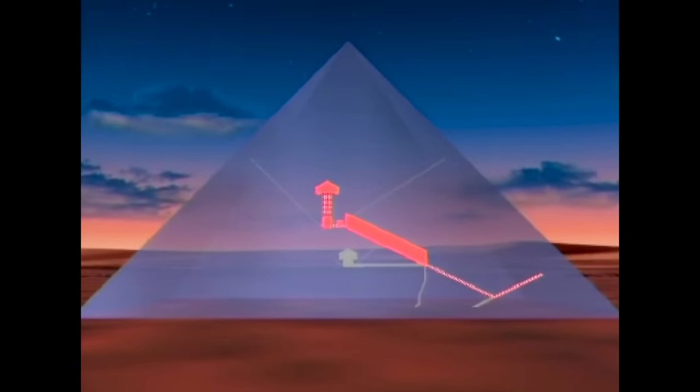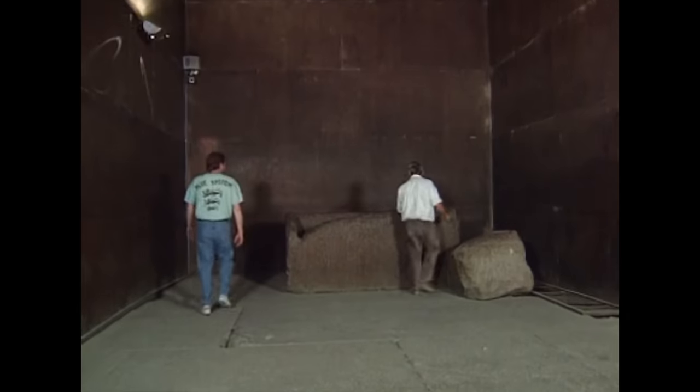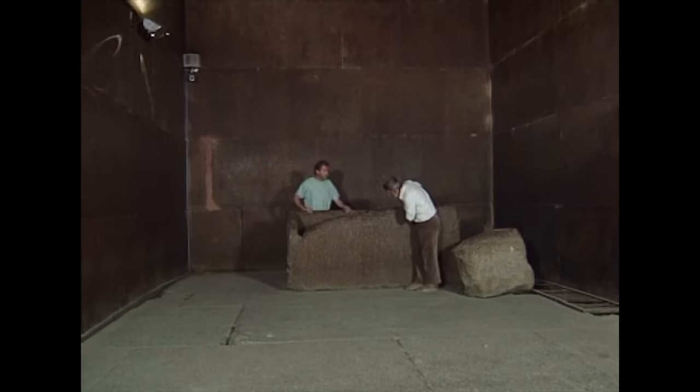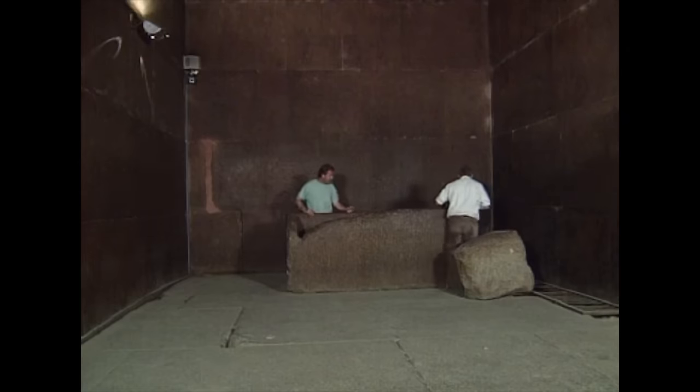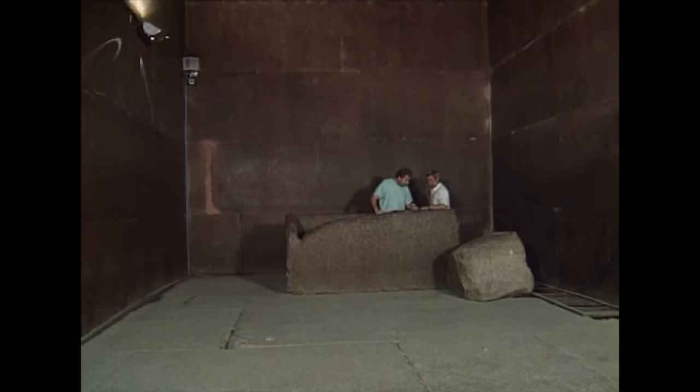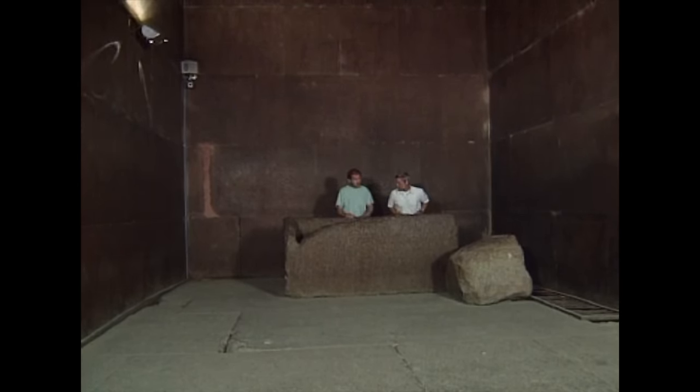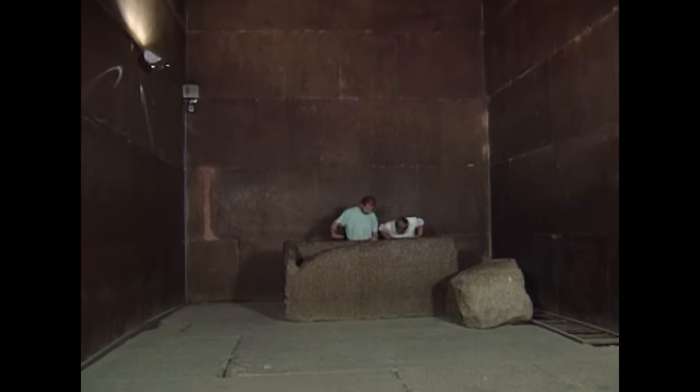The King's Chamber, which lies near the center of the pyramid. There is no proof that Cheops was buried here, but the sarcophagus is a strong indication. The rose granite for this room was brought in from Aswan, 500 miles away. The joints are so fine, not even a razor blade would fit between the stones. Each one of these beams weighs 52 tons.